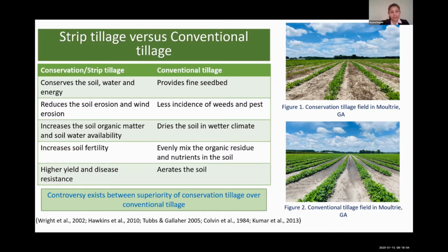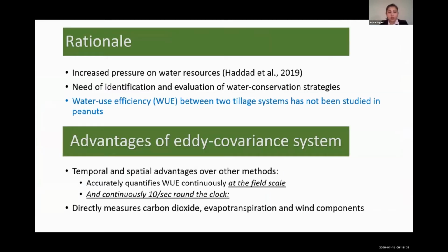However, a controversy exists between the superiority of conservation tillage over conventional tillage. Some of the literature says that conservation tillage is preferable, some other literature says conventional tillage is preferable, and some papers also say that the two tillage systems do not have any differences. The main reason behind our study is to see the differences between these. We have seen increased pressure on water resources because of urbanization and population growth, so we need to identify water conservation strategies, and we believe conservation tillage might be one.